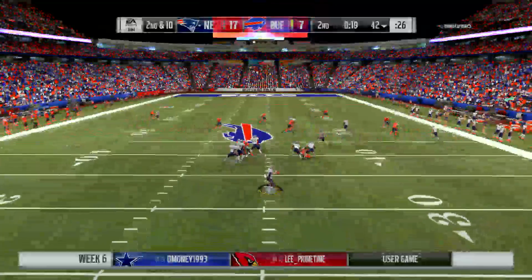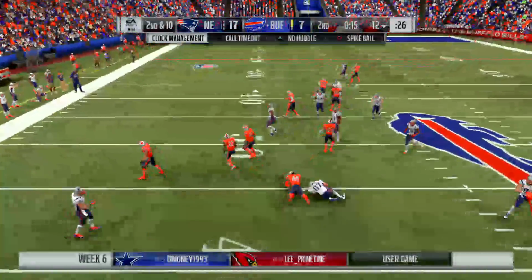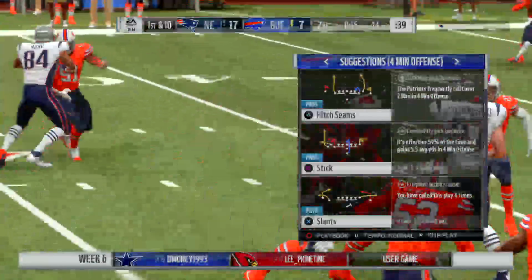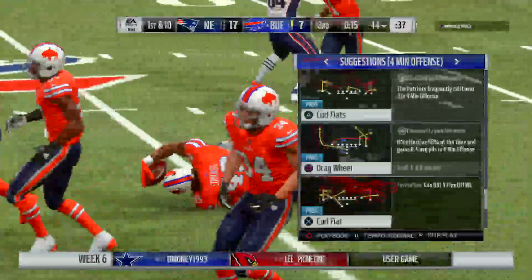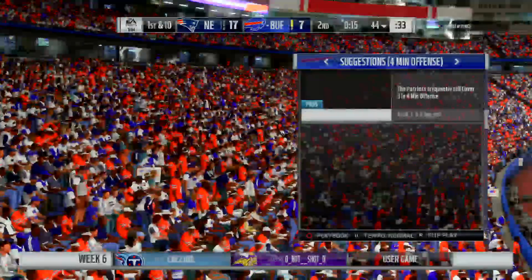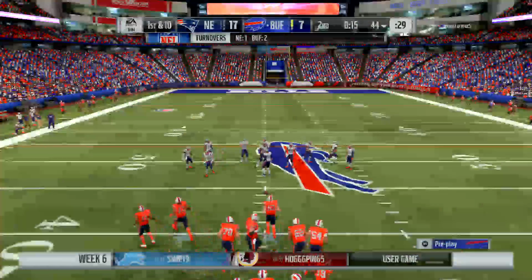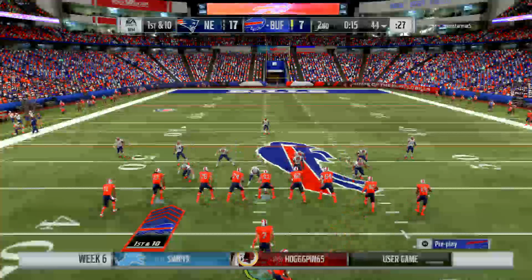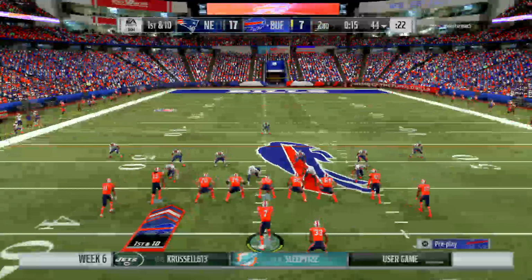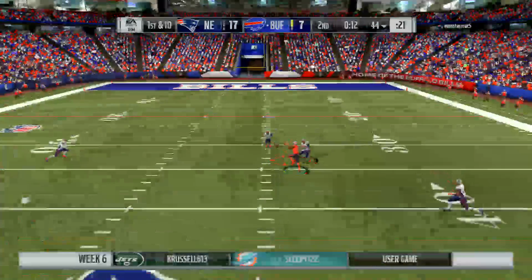On 2nd down, Mariota again. Into heavy traffic, and it's intercepted. Picked off right around the 43. And his guys have got it back at the closing stages of the 1st half. Good starting field position for them as they come up 1st and 10. So after the INT, it's Allen.